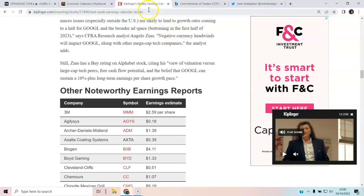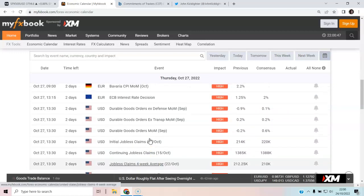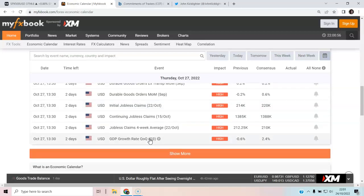Maybe we really just have to wait and see what the impact of that would be, because we do have a lot of things from the US, but we don't have anything as big as, I should say, the Federal Reserve rate decision, which will be happening on the 2nd of November.